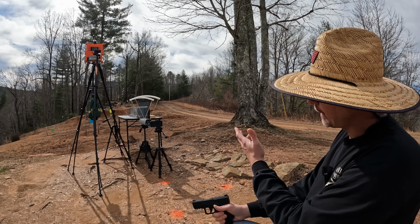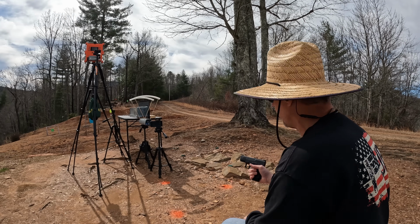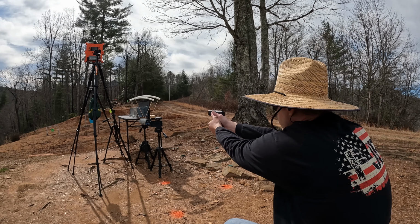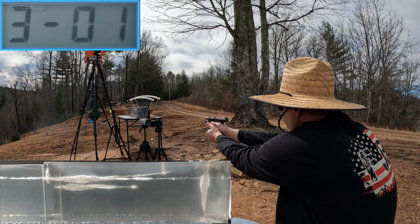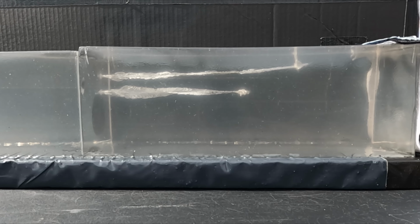Based on these speeds, it's a hard guess. It's a really hard guess. I'm hoping the design of these projectiles will make up for the lack of speed from these things. Let's see what we get. All right, that should have been a good one. Let's go see what we got.